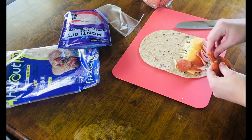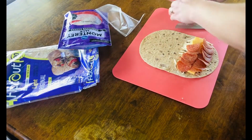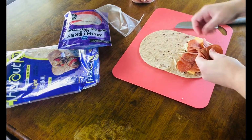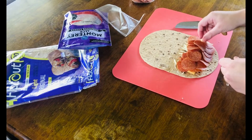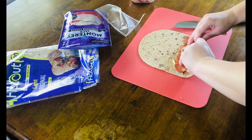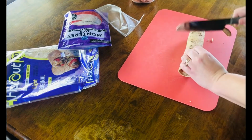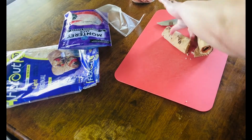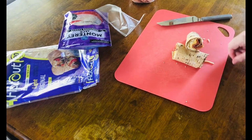So I just put a lot of cheese and pepperoni on here. I did not have Monterey Jack or mozzarella slices, so I just used the shredded that I had, and then I put a sliced cheese over top of the shredded just to hold that in a little better and make it easier for me to roll up so I wouldn't have shredded cheese go everywhere. And then I made sure that I put a lot of pepperoni in there for him so he would be satisfied because he likes a lot of meat and cheese in these wraps. He has a very physical job and he burns a lot of calories during the day, so he likes to have a lot of food that's fulfilling.